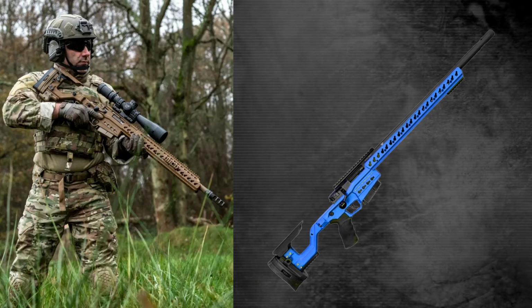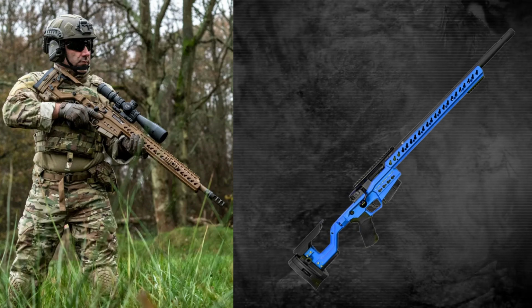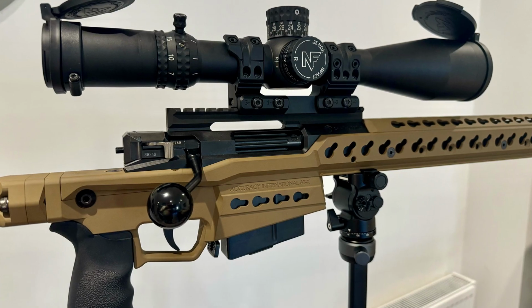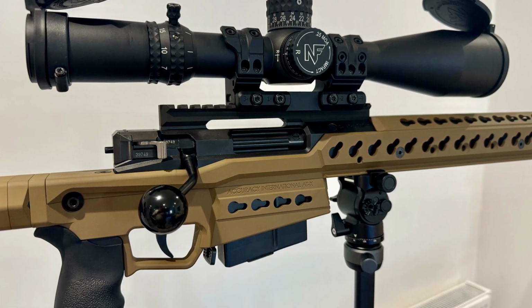And the whole thing is built like a tank. Drop it in the mud, drag it across gravel, and it'll still run. That's Accuracy International's calling card, military ruggedness wrapped around match-grade precision.